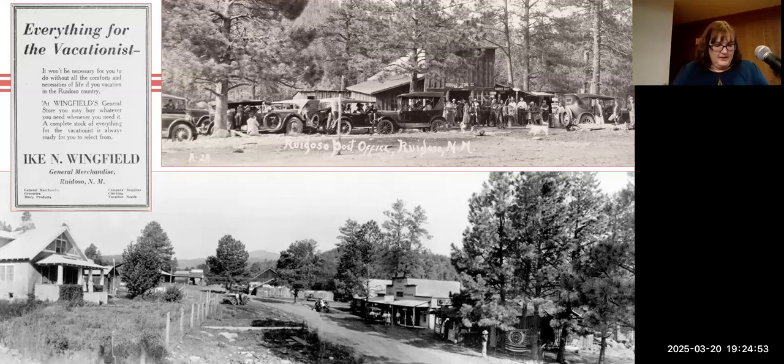And then the one on the bottom is from 1931. You can see the Wingfield house across the street from the stores, which have a new facade on them. Over time, these buildings come to include a general store, a barber shop, a soda stand, a newsstand, a post office, a gas station, and a cafe. So anything you could possibly want if you're passing through. Apparently, it was also a good place to find out where the good fishing holes were.